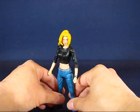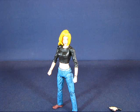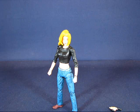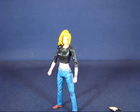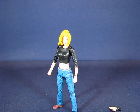And as I mentioned, I plan to do a mod of this figure. So as soon as I finish the modification, I may do another video of this figure. But I recommend it for the nice price that Toys R Us is actually selling this figure for now. It's reduced down to $10.